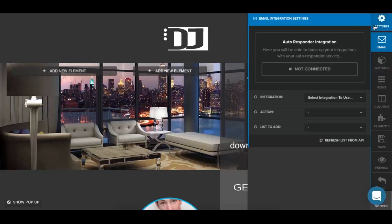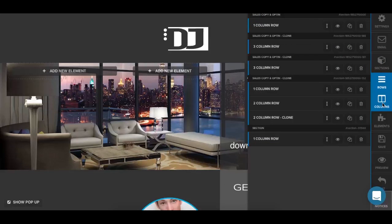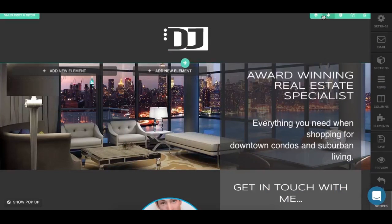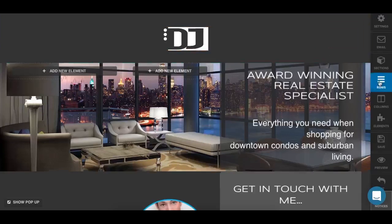Now for building your web pages or building these funnels here, this is how it breaks down into sections, rows, columns, and then elements. So I'll highlight this right here, this whole green thing. That green box is a section. Inside of that is your rows, and then inside of rows are columns and elements.